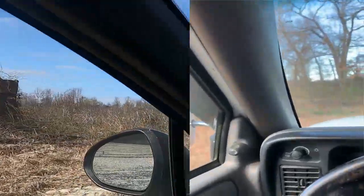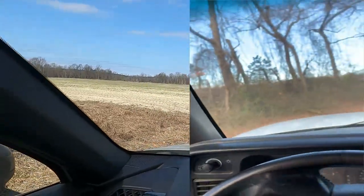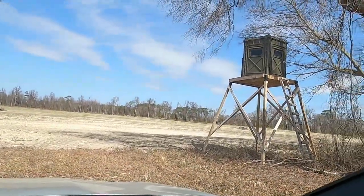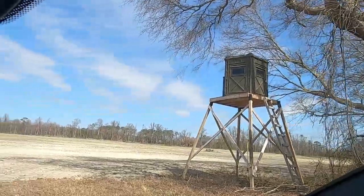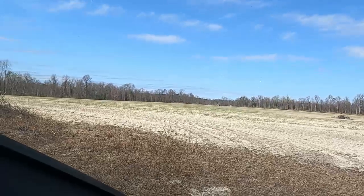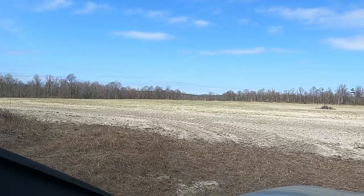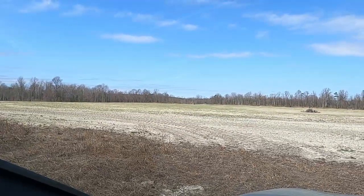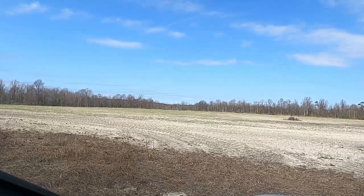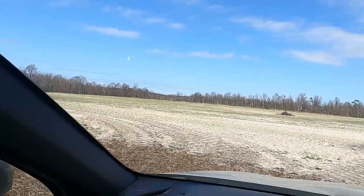But this is where we pulled up and stopped. We pulled up and stopped right here, and that is the field. That's the first field that I cleared, and there is the deer hunter's Taj Mahal. That thing is nice. And then he has another Taj Mahal way back down there on the other end of the field, and I don't know where you can see how good that is. That's a right good ways down there. And as far as the field goes, I got to clear that much further down to the wood line. It's a long ways down there, long ways.